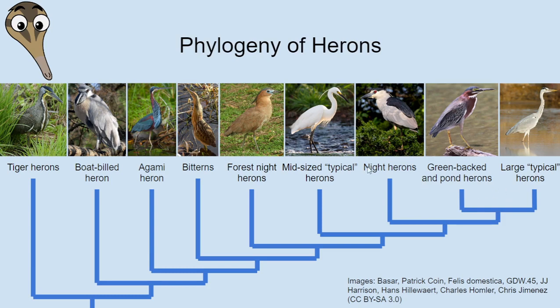Pond herons, you are probably not familiar with if you are from North America, but they are found in Afro-Eurasia, and they're a bit bigger than the green-backed herons, and they're often quite beautiful herons. They often have brilliantly white wings, but also a kind of brownish back. So there's this really nice contrast in colors. So the green-backed and pond herons are close relatives.